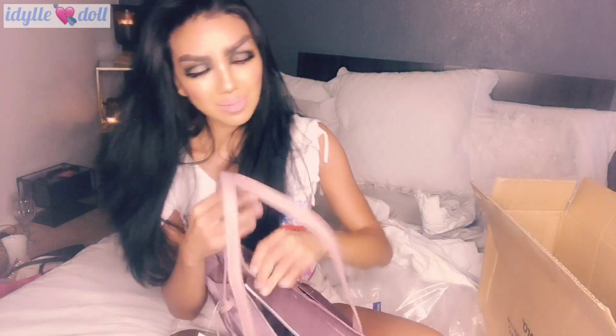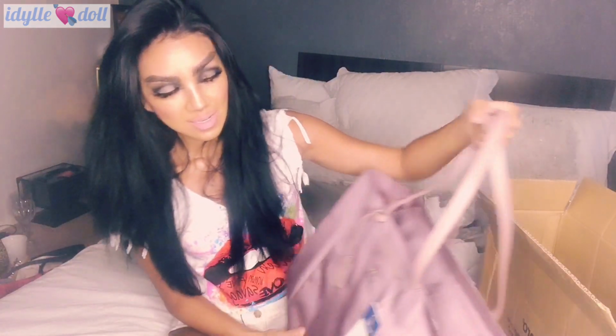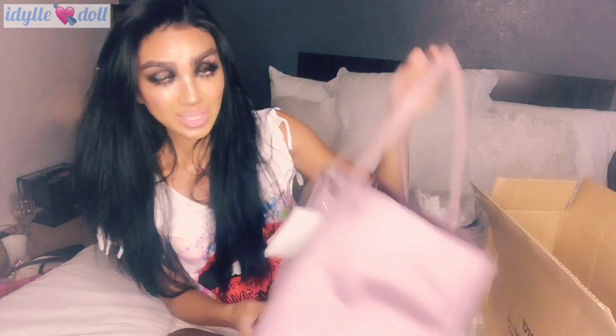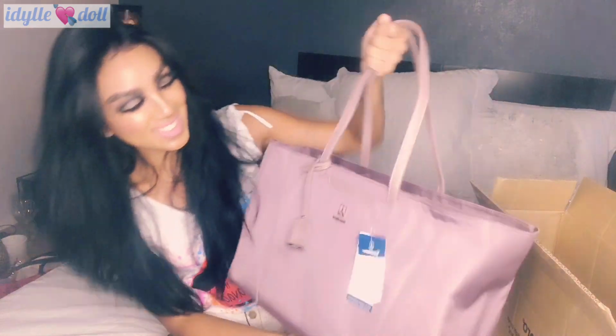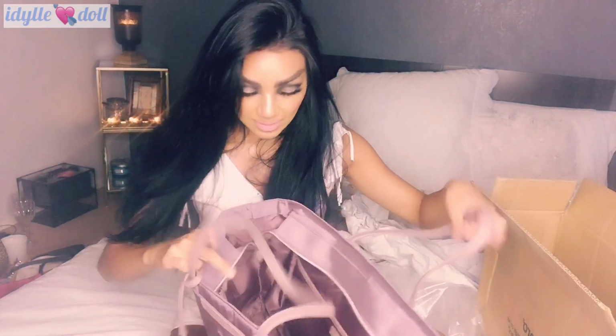I think black bags are just, especially in the legal field, everyone's got one. I just want something different, and I can spot it, you know what I mean? The black just blends in with my really black hair. So I want something to contrast with me. And I think this is great.